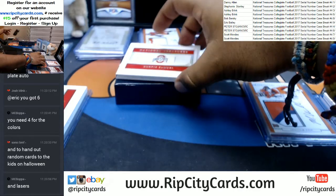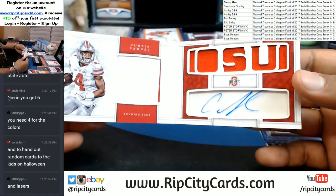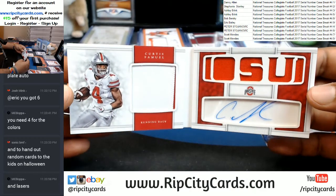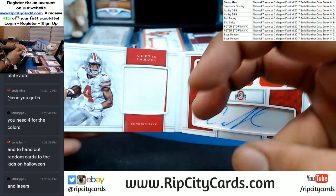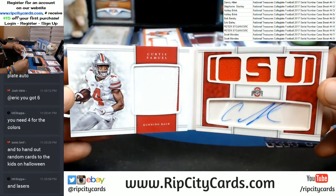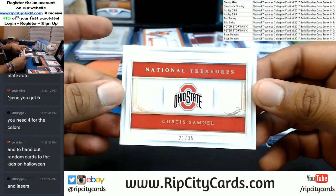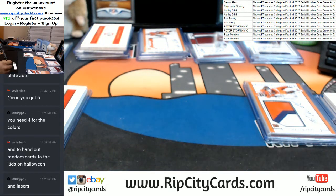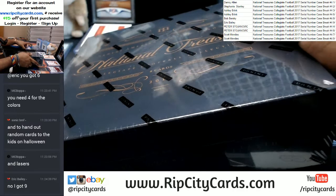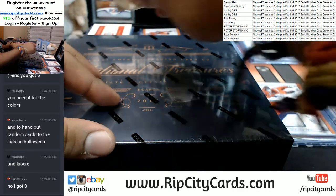Going to the one spot. Barely two colors on that patch for the Ohio State University, Curtis Samuel. Going to the one spot. And we have reached our final box. Good luck, everybody.